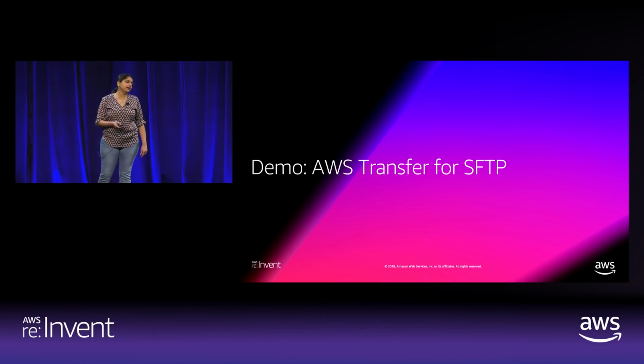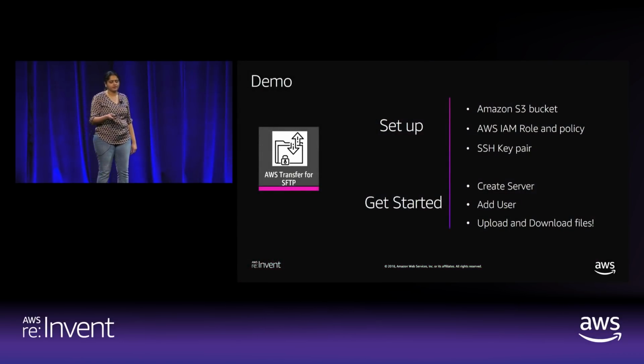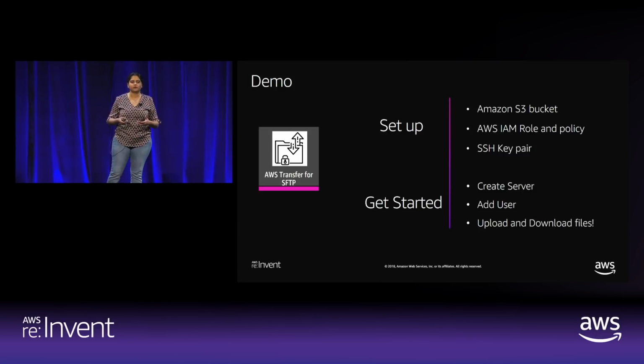Okay, cool. With that, I'd like to do a demo. Before the demo, I want to describe a little bit about the setup. Obviously, we need your S3 bucket. You want to set that up and pick which bucket you want to use for the transfer. And then you need an IAM role and policy, because that's how we access the bucket. That's how you will control access to the bucket. And then, of course, an SSH key pair, and that's the part of the demo that I'll show you in a bit.